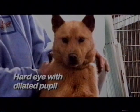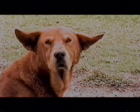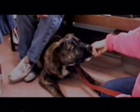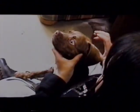And what is a hard eye? It's not just a mean expression. Dogs can have mean expressions, and they mean their mean expressions. They have expressions just like we do. The dilated pupil comes with a hard eye, and a hard eye is open, and the eyeball is usually pretty round and pretty forward. Okay, it's the same in people.